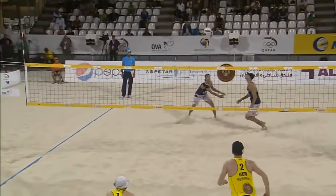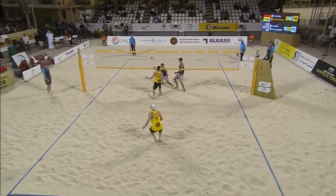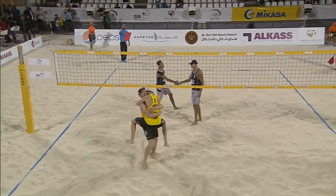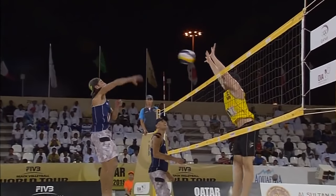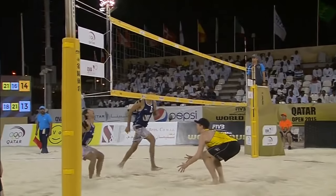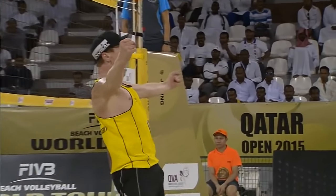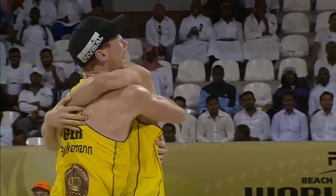This is how they completed the job. Dalhausser setting Lucena. Denied at the net by Böckermann, and there's the celebration. Despair for the Americans. Lucena and Dalhausser have to settle for silver. And they keep their run of 5 straight gold or silvers going. But it's second place for them, top spot for the Germans.